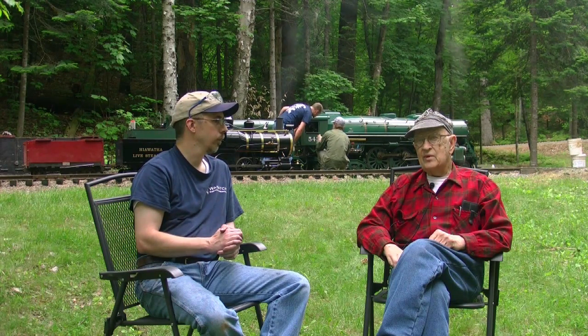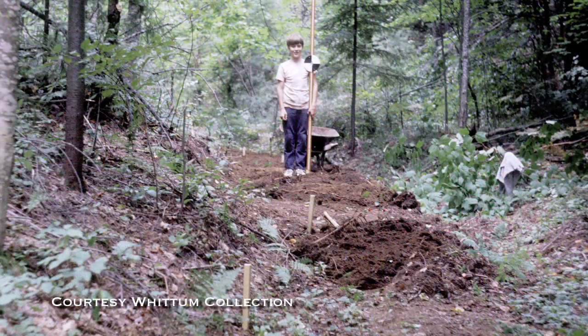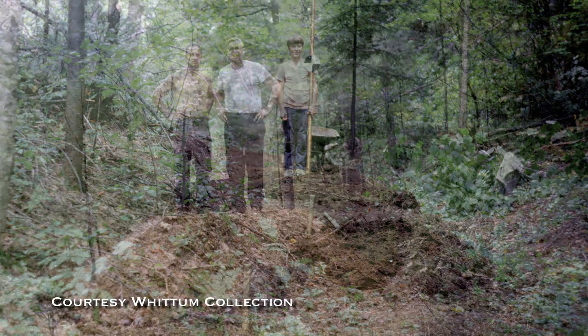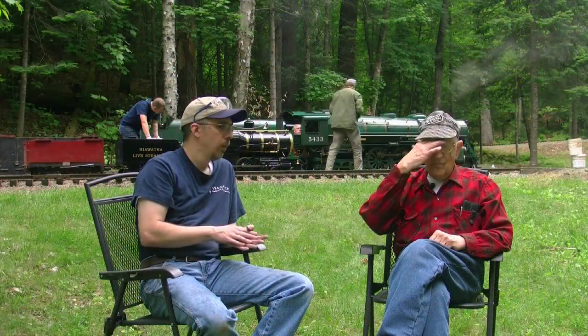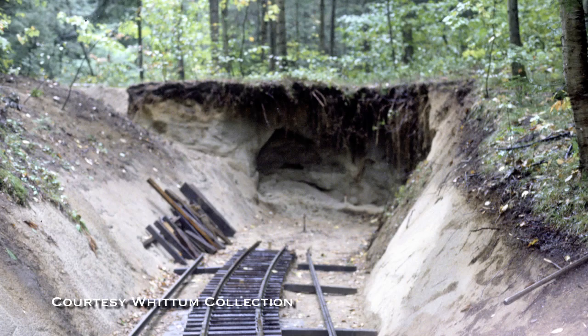So when the time came 43 years ago that I wanted to build a little railroad, there was no better place to do it. Except the grades are prohibitive, and it was hard work, and we didn't have the right equipment, which we do today. But it was done mainly with a wheelbarrow and shovel, and lots of patience. Now, basically, the layout of the track is two reversing loops connected together. That was not the original, but that's what we finally got to.